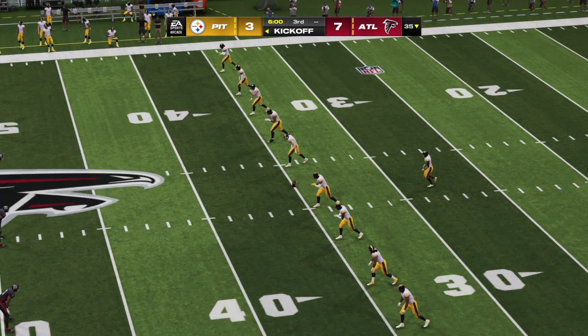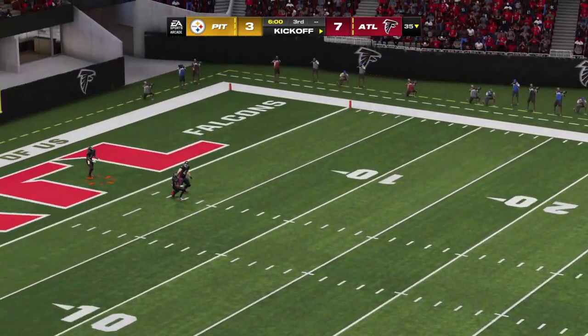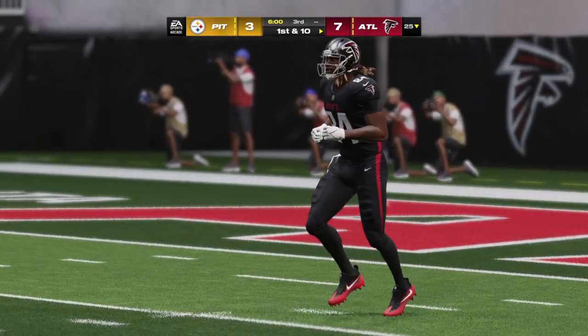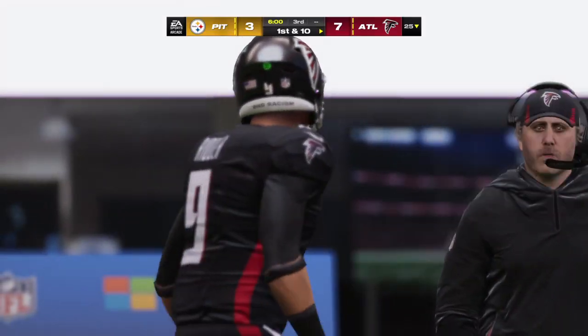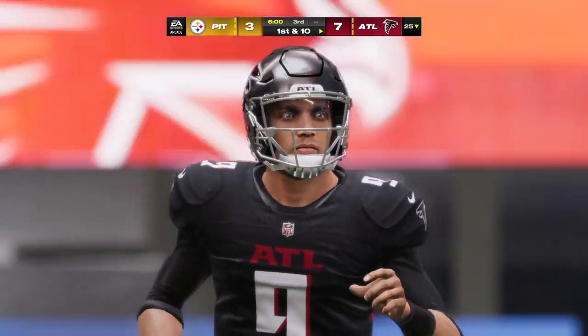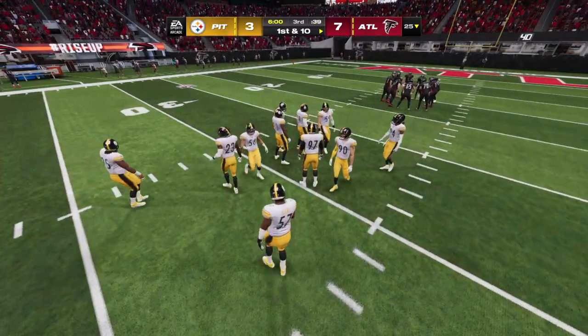The Falcons back to receive. They've got the lead, and they'll get this football as the second half gets underway. And this will not be returned, so the second half begins with a touchback. The Falcons offense ready to get going to begin this third quarter. Their defense has done the job. Now it's the offense's turn as they've got it 1st and 10.